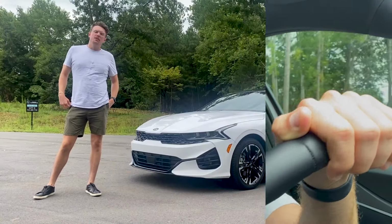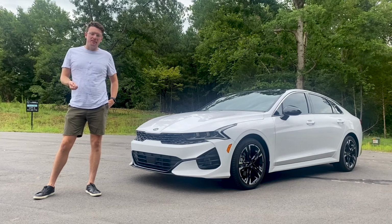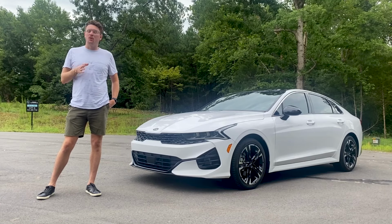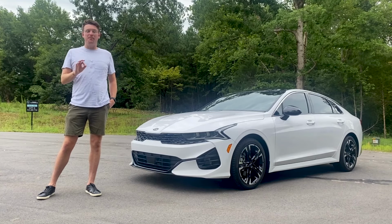So the first time I ever drove a Kia was a top-of-the-line 2015 Kia Optima, and at the time I was pleasantly surprised by it. But prior to that, I was victim to the passenger seat of a 2012 Kia Rio, and there was nothing pleasant or surprising about it. Enough about the past though, because denying the now that is the 2021 Kia K5 is damn near impossible.